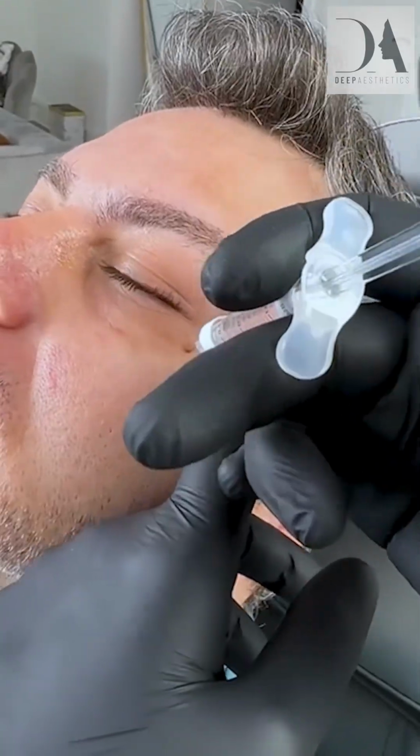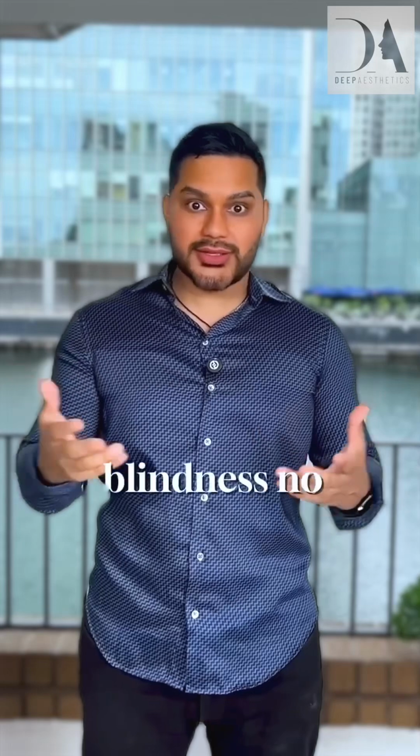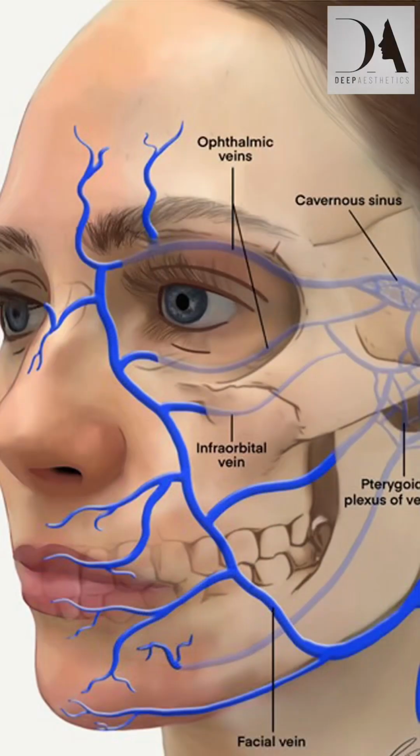Lastly, the tear trough, it's statistically the least likely to cause blindness. Even though people think if I do my tear trough it could cause blindness, no, it's less likely because there's no direct pathway to that ophthalmic artery.